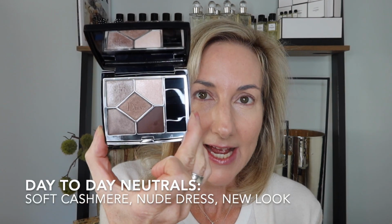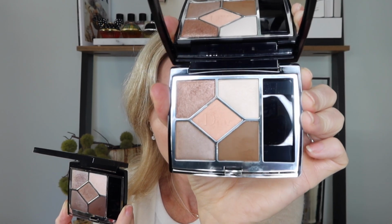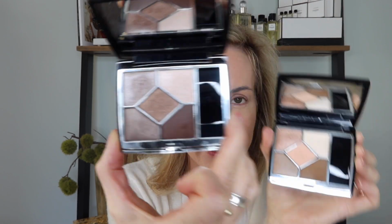Now, for day-to-day eye looks, I would recommend either Soft Cashmere. This one is very well loved, you guys. This is a fantastic cooler toned palette, or Nude Dress, and I love Nude Dress, you guys. It is perfect. So this is going to be your warm toned Quint, and this is going to be your cool tone Quint. Totally recommend either one of those. Just gorgeous. Now, all of these can be worn as a day-to-day eye, but those are in the neutral category.